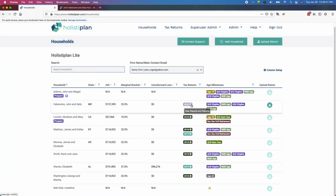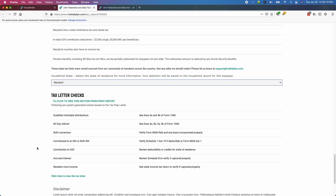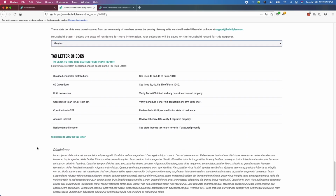Well, now I'm going to click into this 2020 tax report for a 2020 return, and you can see at the very bottom here, this new section. If the system finds a tax letter attached to this household for this tax year, it's going to include this section here that actually lists out all of the sections that we said, yes, were true, were included in the tax letter. And so we're able to then see, okay, go look at this row here of the 1040 just to make sure everything checks out. So we've kind of closed the loop now.